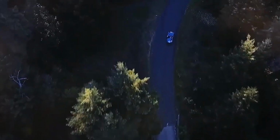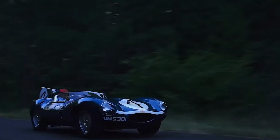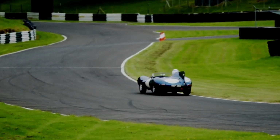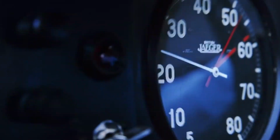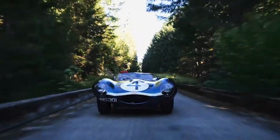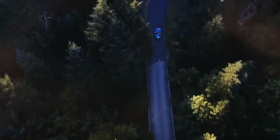Jaguar was on top of the world in the 1950s, dominating the racing scene with their D-Type. But they had a wild idea. What if they could take this beast of a race car and make it street legal? The challenge was enormous. How do you make a car designed for pure speed comfortable enough for daily use? And more importantly, how do you keep that raw race-bred performance intact?